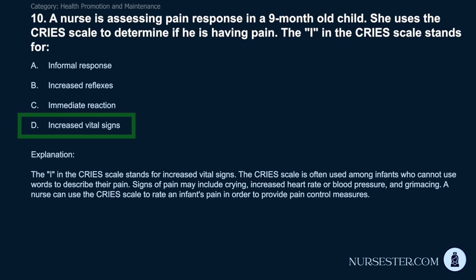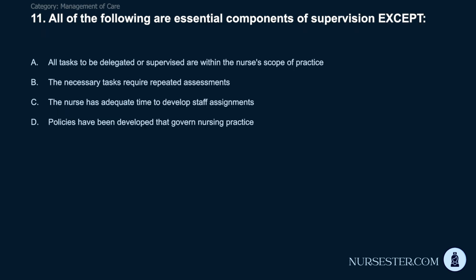The I in the CRIES scale stands for increased vital signs. The CRIES scale is often used among infants who cannot use words to describe their pain. Signs of pain may include crying, increased heart rate or blood pressure, and grimacing. A nurse can use the CRIES scale to rate an infant's pain in order to provide pain control measures.